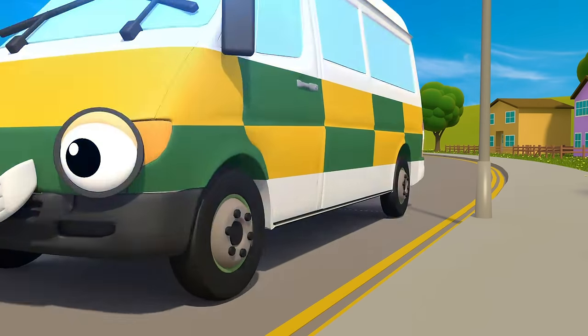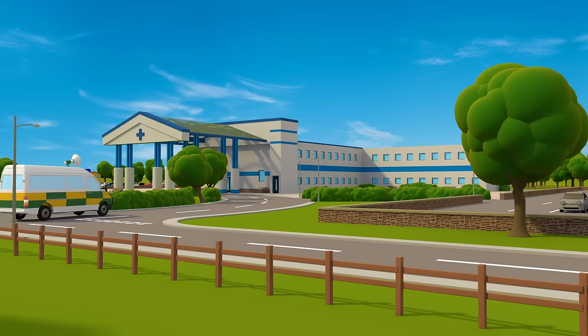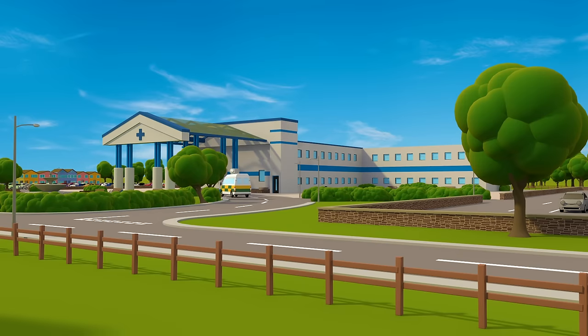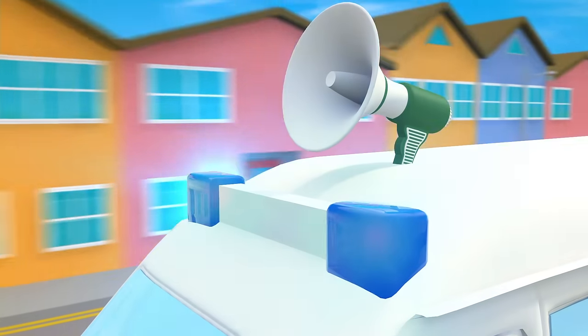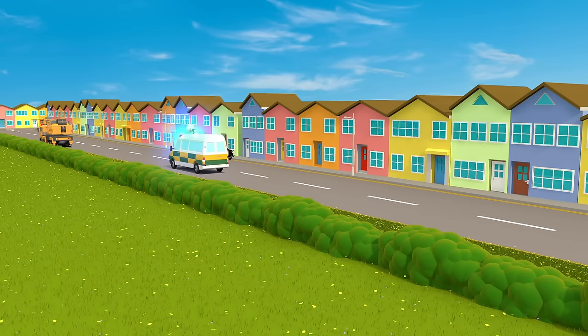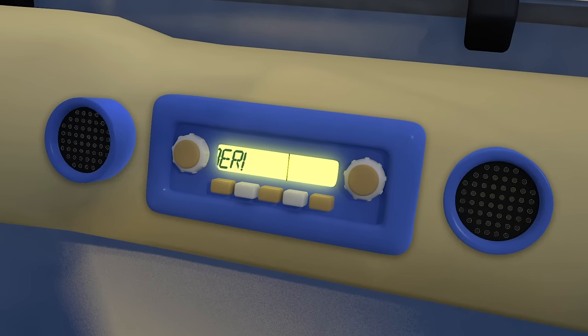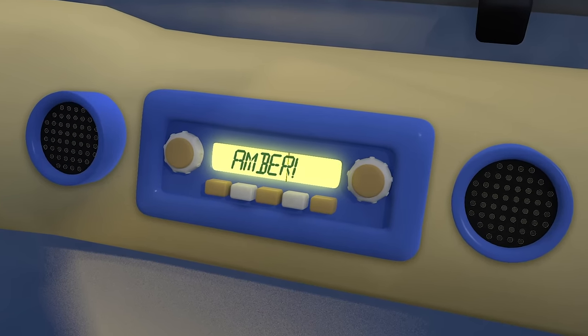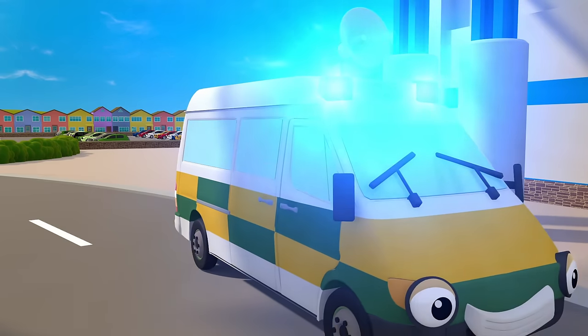Amber is an ambulance, she races to emergencies to get the people to hospital and make them well again. Amber has a siren to warn us when she's driving fast, to save the people every time and make them well again. When the controller calls on the radio, Amber is ready to go, go, go.